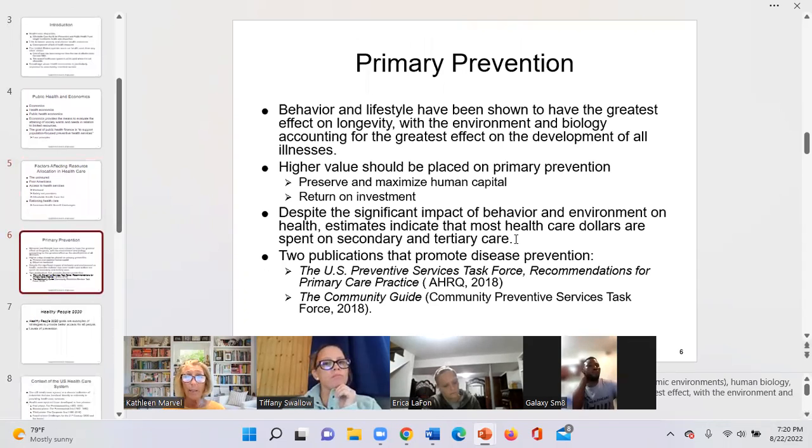And this is a good slide talking about primary prevention. Primary prevention is really important in the economics of healthcare. Why? Because we already know that we have the highest costs of healthcare in the world, in the United States. So if we can continue to focus most of our energy in primary prevention, the economics become more manageable, right? We know that behavior and lifestyle has been shown to have the greatest effect on longevity.